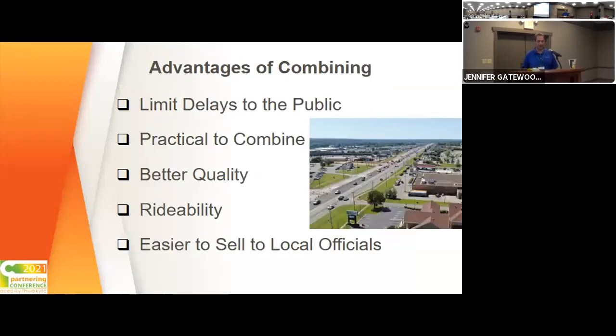Some of the advantages of combining those together is it limits the delays to the public during construction. It was more practical to combine them. And then cost-wise, you get a better quality product, the rideability is much better, and it's definitely much easier to sell to local officials.